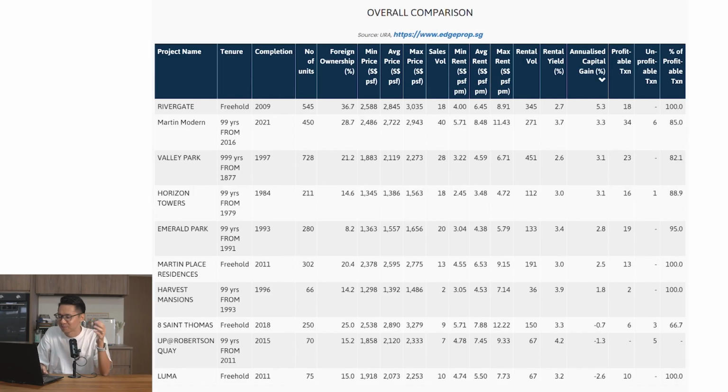Honestly, not so much. We see Martin Modern outperforming the freehold counterparts. We also see Horizon Towers, a very old 99-year, I think now almost a 50-year-old development already, performing pretty well with annualized gains of 3.1%, tying with Valley Park, which is a 999-year condo at third placing.